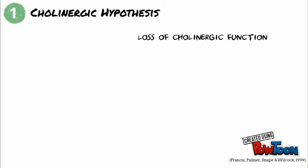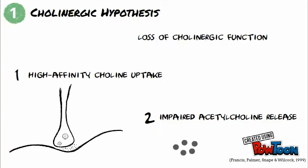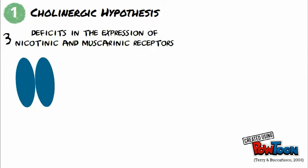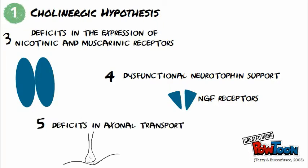Symptoms represented in the early Alzheimer's patient's neuron are alteration in high-affinity choline uptake and impaired acetylcholine release. There are also deficits in the expression of nicotinic and muscarinic receptors, dysfunctional neurotrophin support, for example NGF receptors, and deficits in the axonal transport.